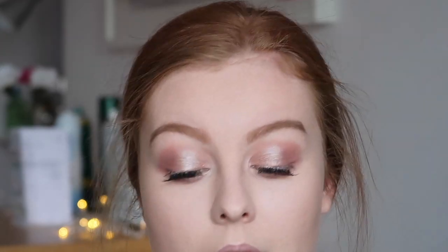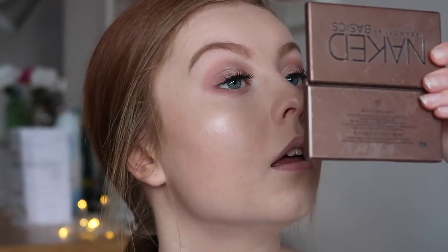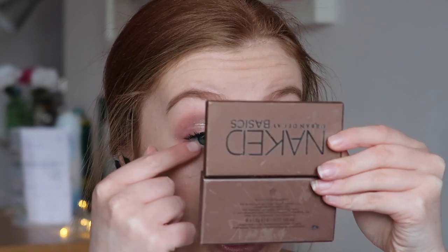Okay, let's just maybe ignore the fact that these lashes need to go in the bin and that they didn't go on easily. The band's like screwed up and they need to go in the bin, so I need to get some new ones. But yeah, they're not on completely, probably.